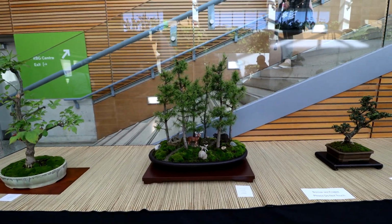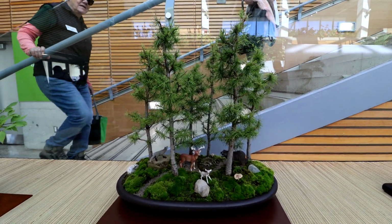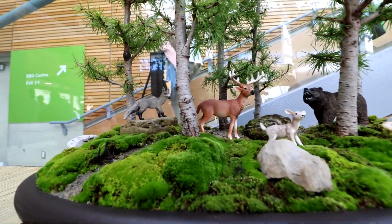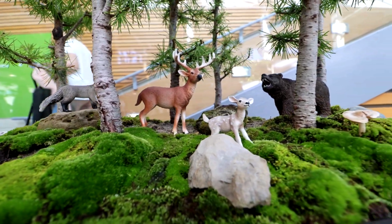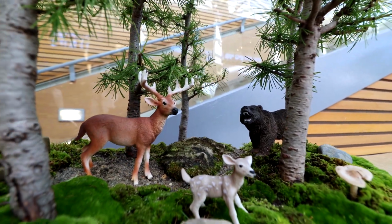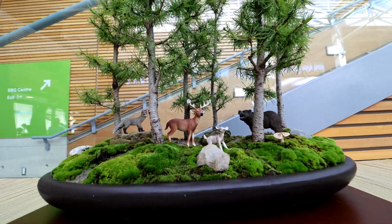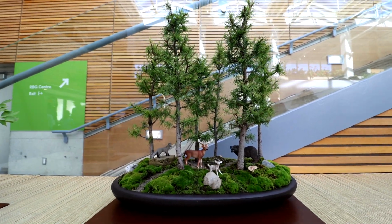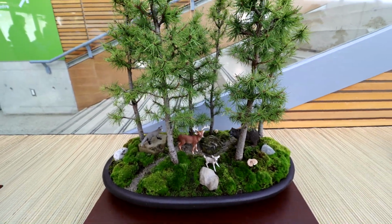Here is an American larch forest, in training 20 years. And you can see there's wildlife underneath the trees. We've got a fox up on the hill. Some deer. And a grizzly. This is like National Geographic here. The world under the trees. Yeah, beautiful arrangement of trees. Very nice. And the owner said it's very popular with the children and people walking by.